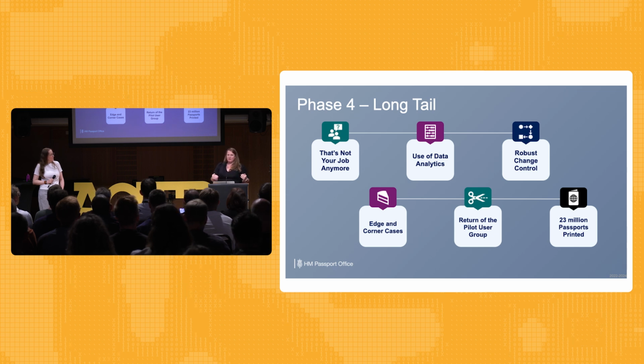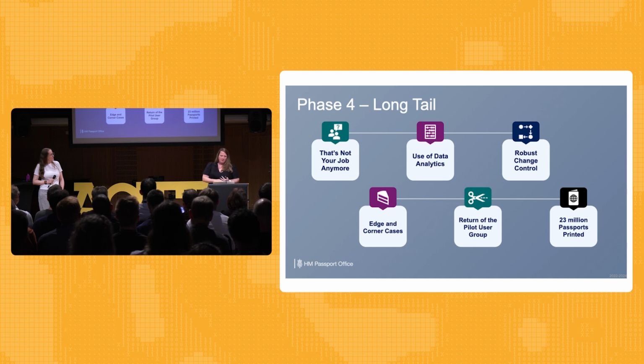But because we're at the long tail, there are contract dates and key factors as to why we need to get to a specific date to turn off the old system. We need to have robust change control as a part of that, which kind of goes against everything with Agile. You don't want those kind of rigorous structures. But in order to see the ROI, we have to have a point in time. We have to have those safeguards. The point we're at is all the edge cases.